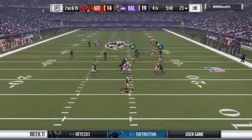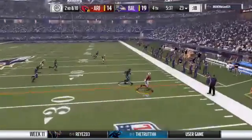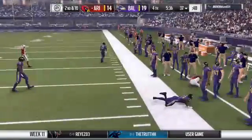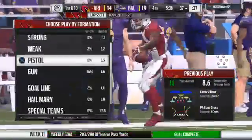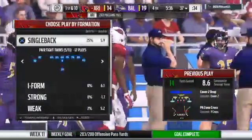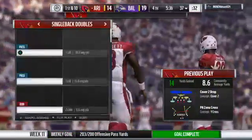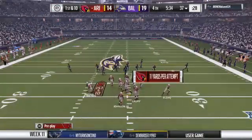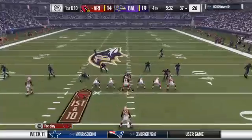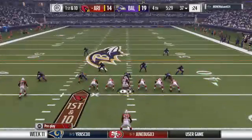Play action now, Brissett. And this is Michael Floyd, complete. A good gain of 14 there, and it moves the chains. And when an offense is doing a nice job selling the play-action pass, a lot of responsibility shifts to the linebackers. They're the ones that have to determine run or pass and get to the proper places on the field.